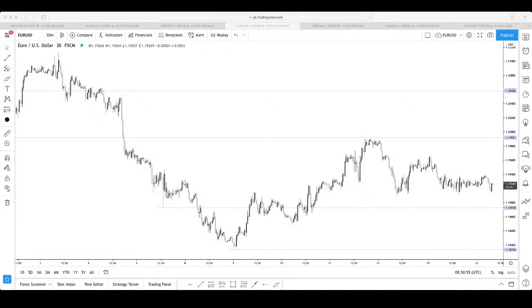We have just seen in the last half an hour some data come out surrounding the euro. We've seen the French final PMI data, and that came out a little bit more positive than expected. As a result, we have seen a push to the upside on the euro.